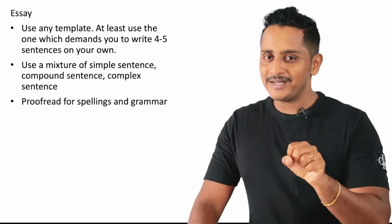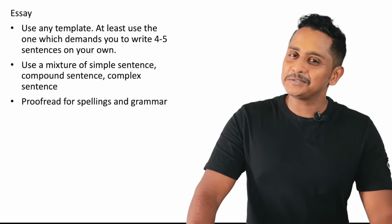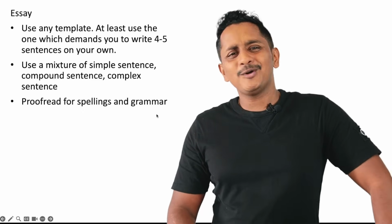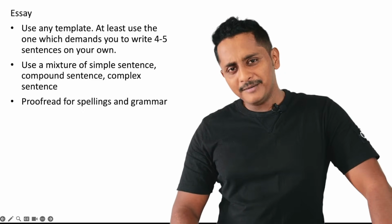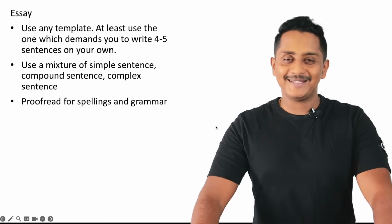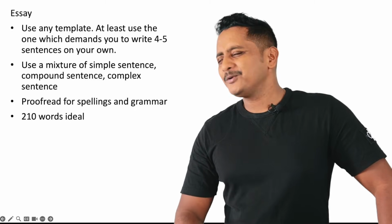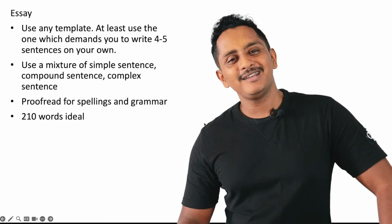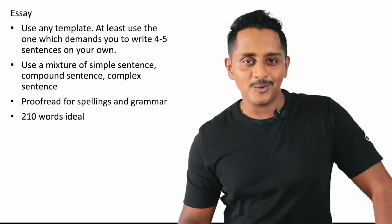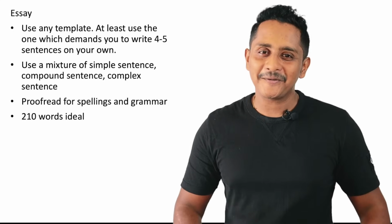Make use of this full 20 minutes. Completely make use of it, because the spellings are the ones that decide your scores. And silly grammatical errors, don't make them. So proofread. This is the one that actually gets you the marks, not the working template and all. The reality. 210 words is ideal. 220, 230 is also fine. Don't have to write 290 and all. 201 is also fine. It has nothing to do with your score. As long as it is between 200 to 300, well and good.